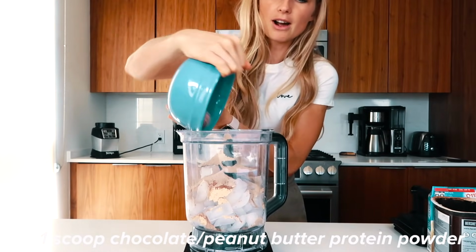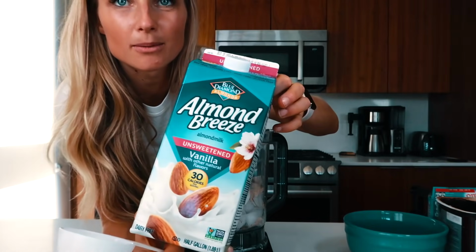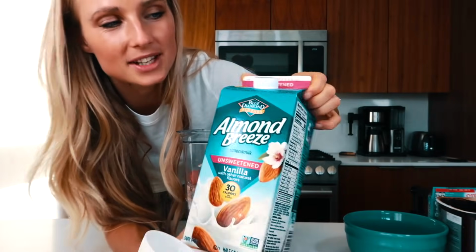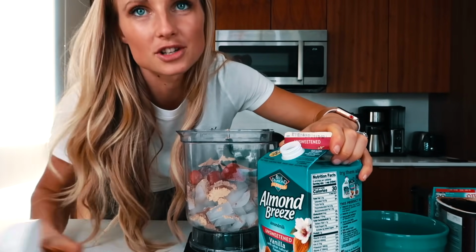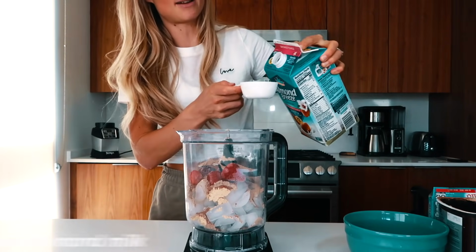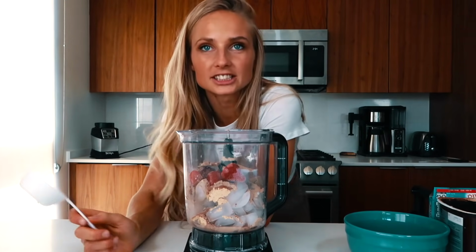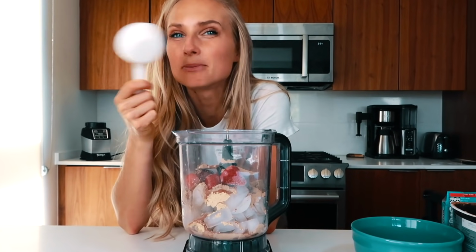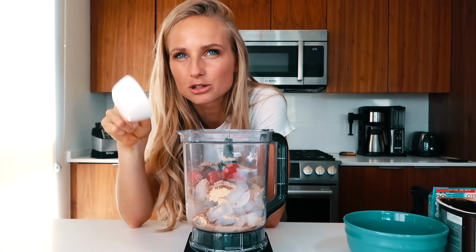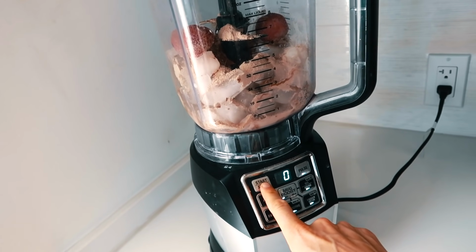But we got 1 scoop. Now we got the strawberries. And then I'm going to add just 1/2 cup of this Almond Breeze sugar-free vanilla milk, but you can use any skim-free milk of your own choice. Just make sure it's sugar-free and lower in fat if you want to have the same macros as what I'm showing you in this video. And then we're just gonna add a little bit of water as we blend to make it go more smoothly. Otherwise it turns into chunks and we don't want that. Don't add too much because then it'll be too watery an ice cream and we don't want that either, right? And we're just gonna blend for about 5 minutes.